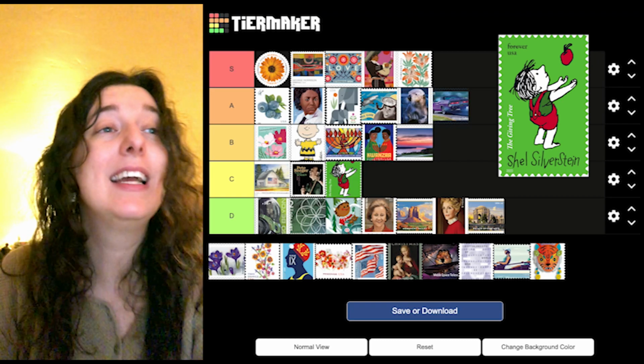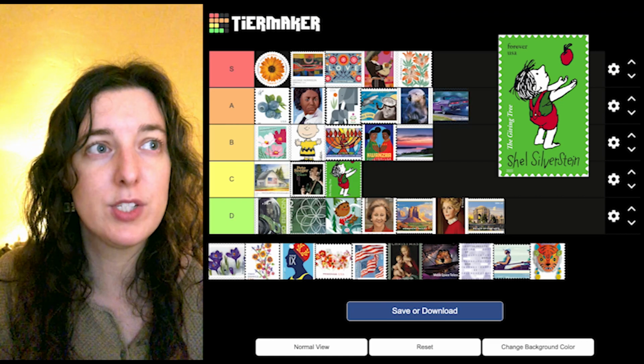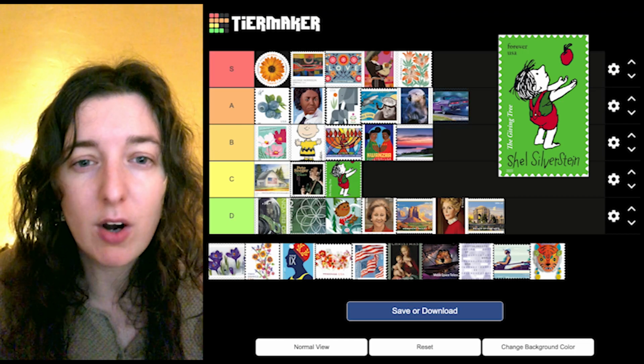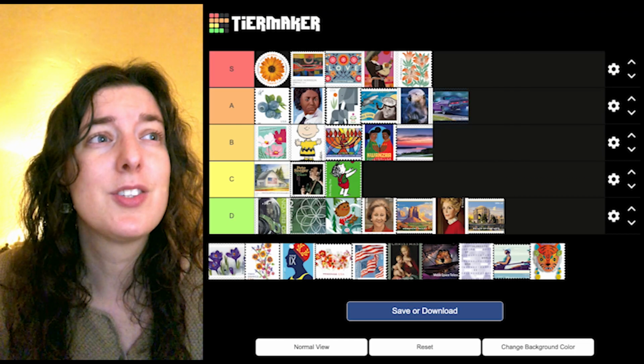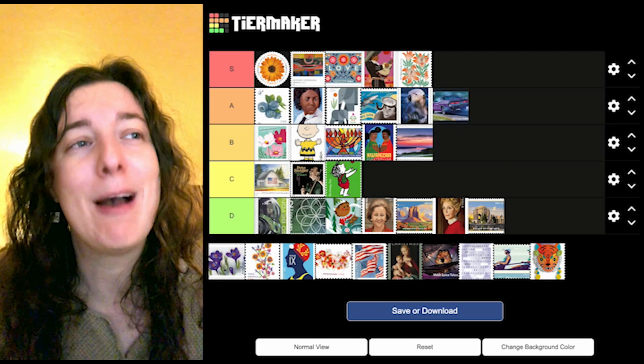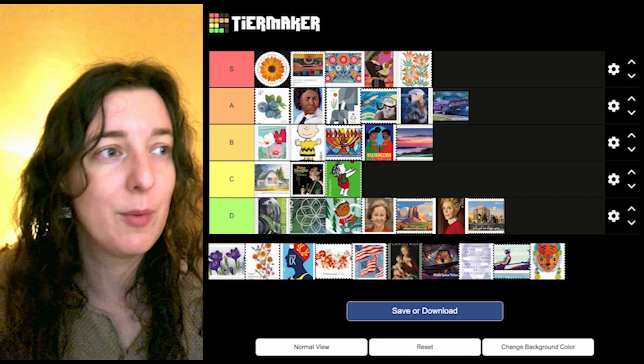And to me, I think it missed out on an opportunity to do a bigger piece with Shel Silverstein's work, using more of his art, kind of like what you see with the Charles Schulz ones. So I kind of wish that was different, and therefore it's C tier because I'm bummed at the opportunity that we missed out on.